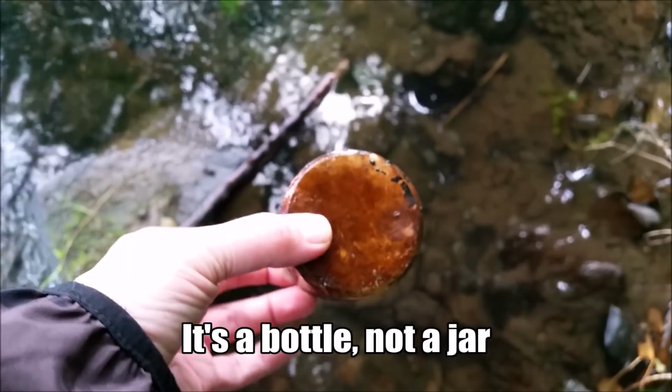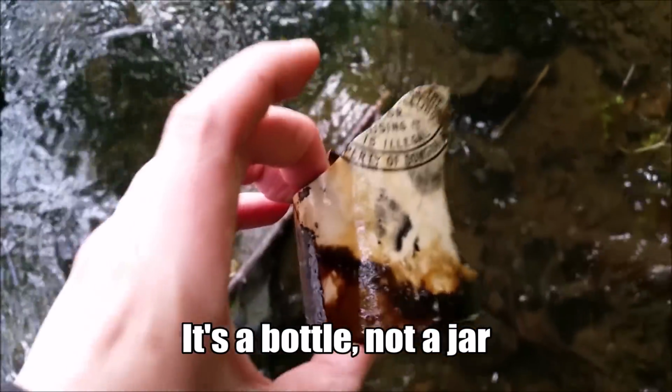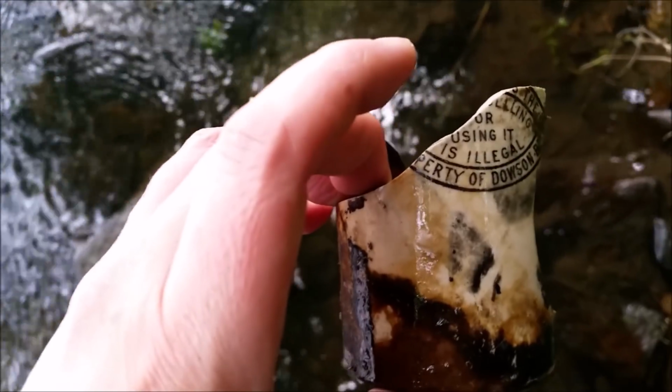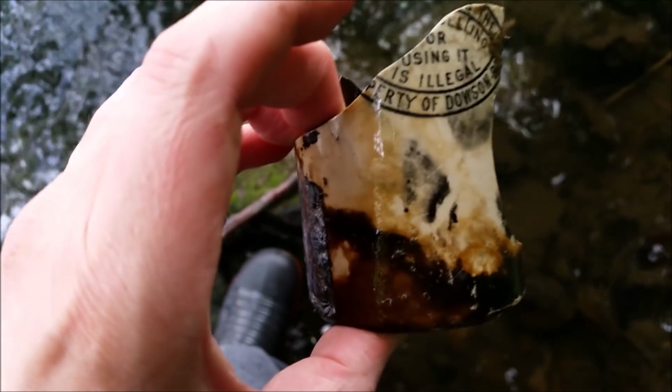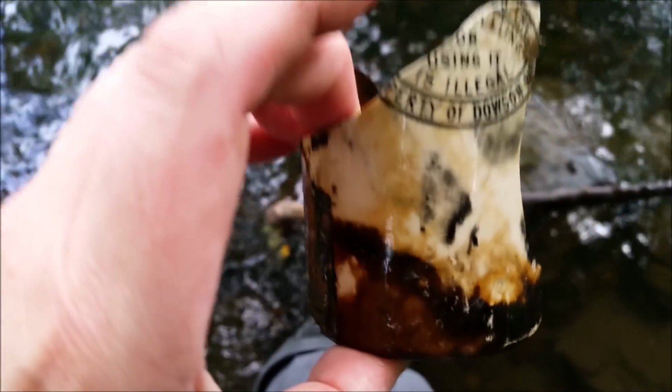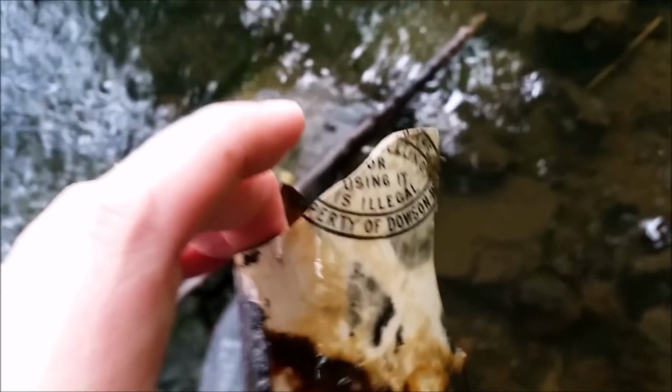There's a jar with lettering. Interesting. Never found a full jar. So, still waiting for that one. I think I need to look harder. Okay. Carry on.